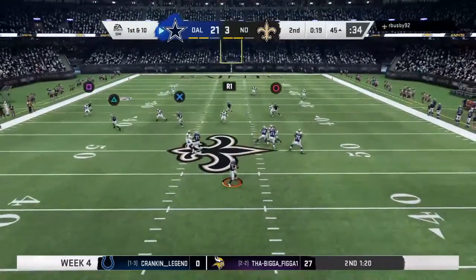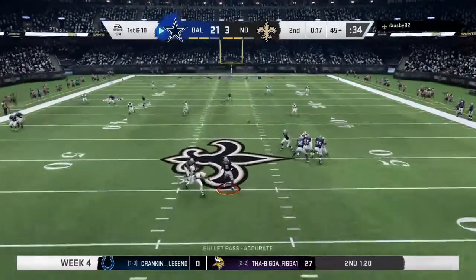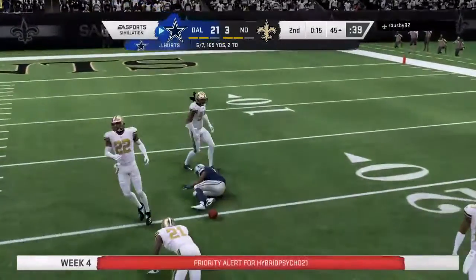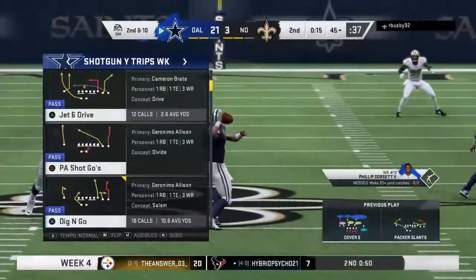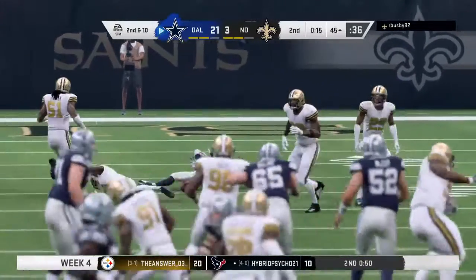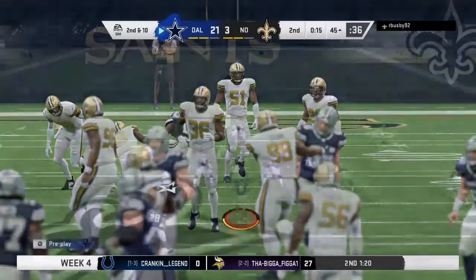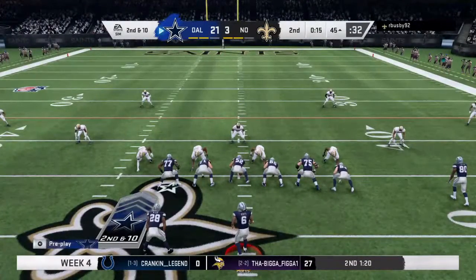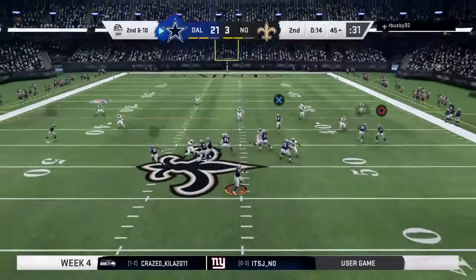Now on 1st down, he'll drop to throw it. And that is incomplete. Down to 15 seconds now. Intended for Philip Dorsett. Incomplete. It leads to 2nd and 10. So after the incompletion on 1st, now 2nd and 10.